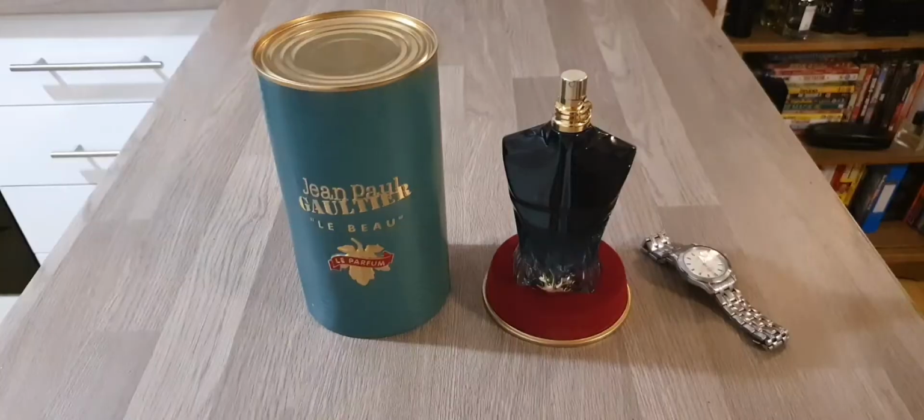Yesterday I put this on for the first time, and I'll show you my first impressions when I put it on. I'm also then going to show you the note breakdown, the presentation of this close-up, and then at the end of the video I'll give you my conclusion on what I think of the fragrance. So I'll go to that now.